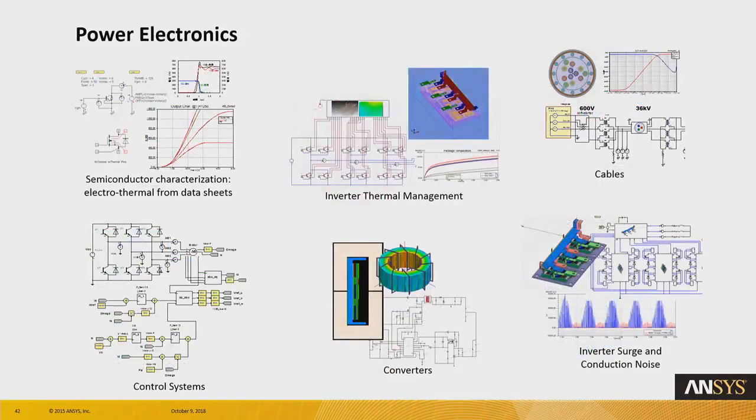Other applications could be cables, for example. If you have cables that are carrying the power from, let's say, the motor to the battery, and you want to model those cables, then you can model those using Maxwell. Other applications could be converters, or if you have IGBT switches in your circuit, you can also model those switches using Simplorer, for example.